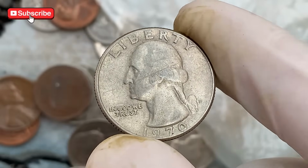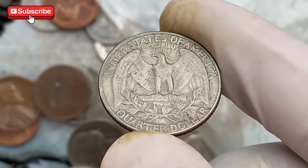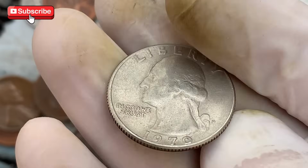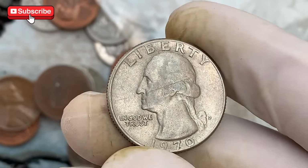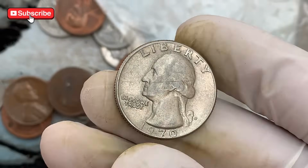What makes this coin truly valuable and rare is a minting error that slipped through the cracks in the most unusual way. A very small number of 1970 S quarters were mistakenly struck on foreign coin planchets, specifically on planchets originally intended for 1941 Canadian quarters. That's right, a U.S. quarter from 1970 struck on a Canadian coin blank from nearly 3 decades earlier. So how does something like this happen?